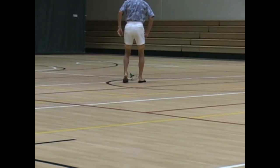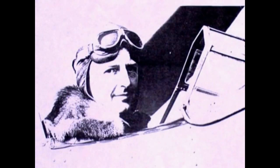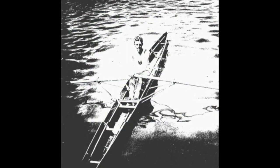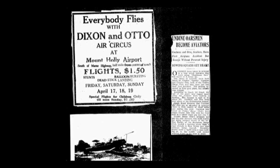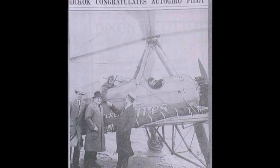When I was three, my 36-year-old maternal uncle Chuck Otto was killed when the autogyro he was piloting crashed into Lake Michigan. Not ever meeting him has been a deep regret. Chuck was an all-around athlete from Philadelphia and a barnstormer. When he tired of selling rides in his biplane, he began flying a Pitcairn PCA-2 as advertising for the Lee Tire Company of Conshohocken, Pennsylvania.